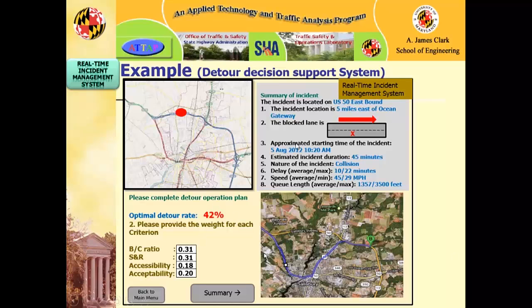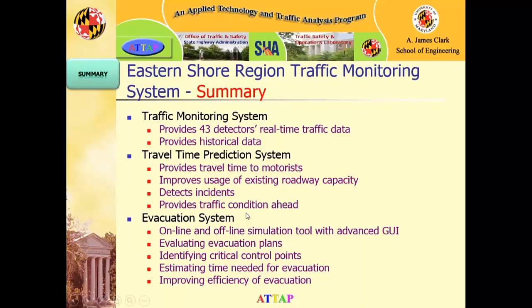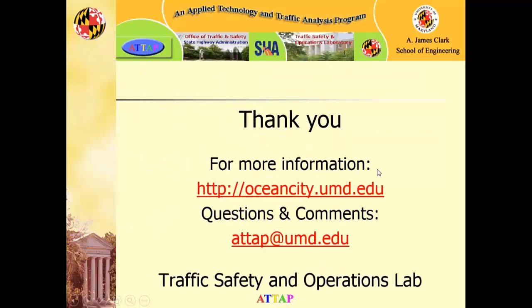Okay, here is our graphic display. We all come out with the radio, all those 4 indicators, okay, and tell you whether or not we recommend you to take a detour route. Okay, in summary, this is the Eastern Shore system. So this provides you supplemental information for the Ocean City one. Hopefully this one will give you some information.